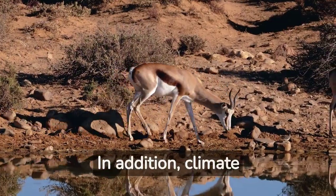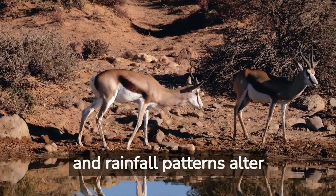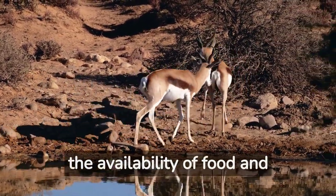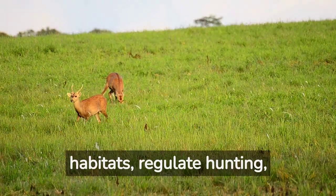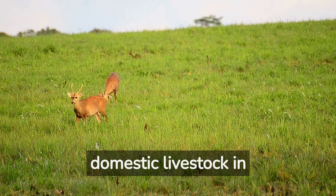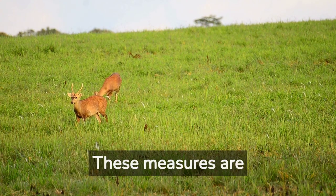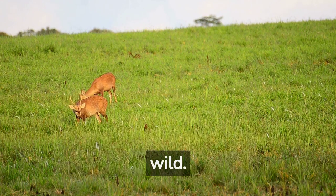In addition, climate change is also affecting gazelles, as changes in temperature and rainfall patterns alter the availability of food and water. To conserve gazelles, efforts are being made to protect their habitats, regulate hunting, and control the grazing of domestic livestock in areas where they coexist. These measures are important in ensuring the continued survival of gazelles in the wild.